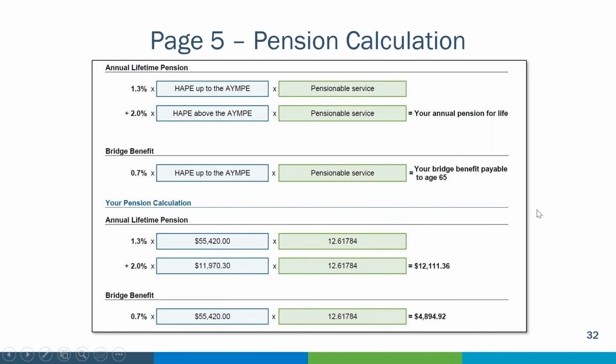Page 5 of the EOM statement illustrates how the member's lifetime pension and bridge benefit are calculated and includes the member's age and pensionable service at their employment end date. In the member's second year of the EOM period, the pension and bridge amounts will include annual indexation with the notation that indexation has been applied.